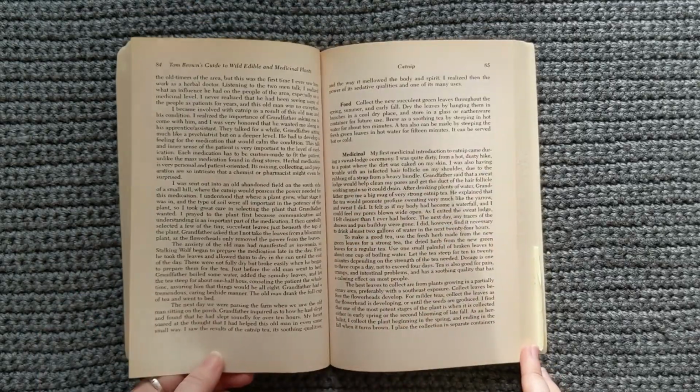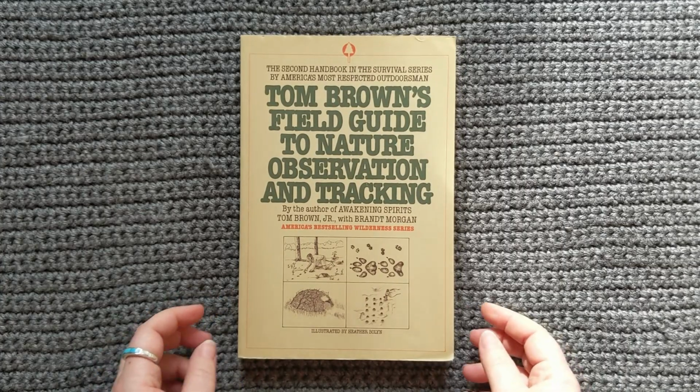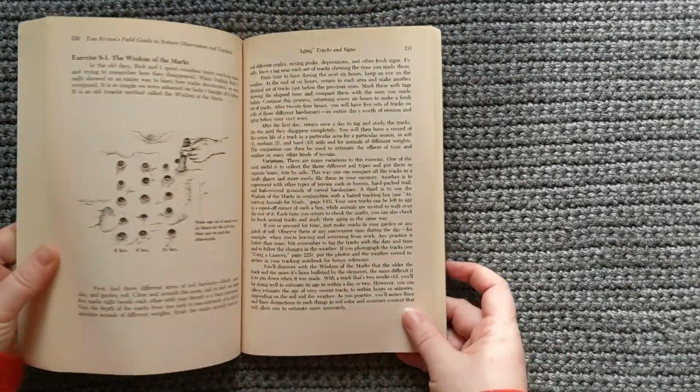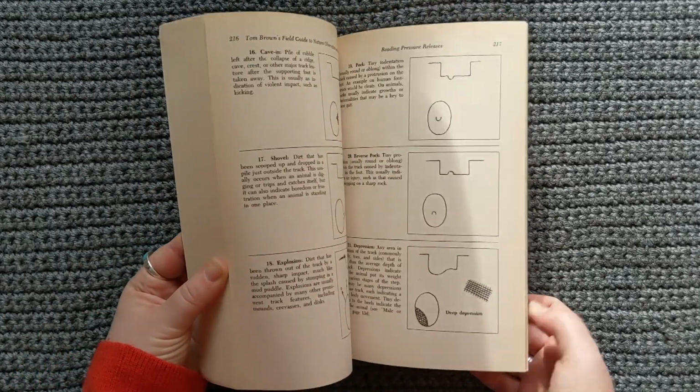So the other books in this collection, I'm pretty sure we have all of them. There's Tom Brown's Guide to Wild and Edible Medicinal Plants. Then there's also Tom Brown's Field Guide to Nature Observation and Tracking. I really like this. This is actually the one that my husband used in the Scouts, and it's really cool. It's got a lot of really great information about tracking animals in North America.